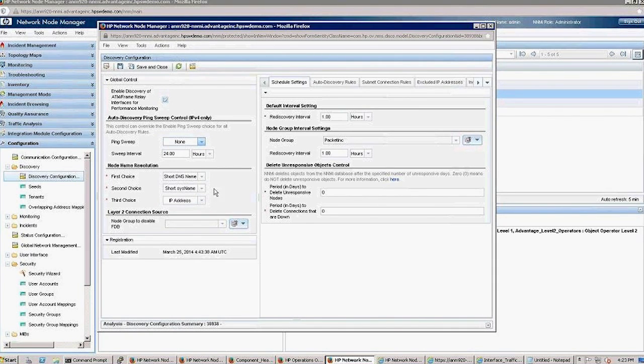So what it means is that, in NNMi, the device would be named by the short DNS name if it's able to find it. If short DNS is not configured on the device, it would look for the short sys name to represent that device inside NNMi. And if sys name is not available, then it would use the IP address, which is basically what we are using to actually discover the device.